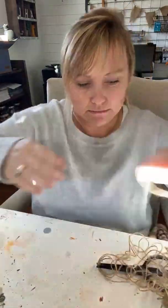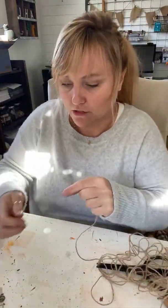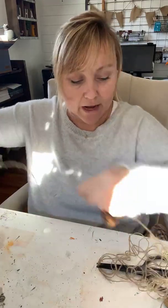You could do a thicker twine too. I don't even know. A phone call just came in. So you could even do a thicker twine, a rope.